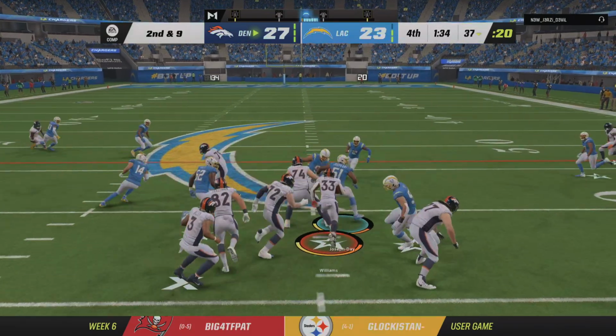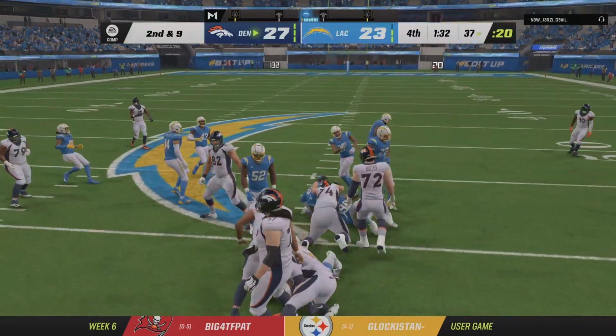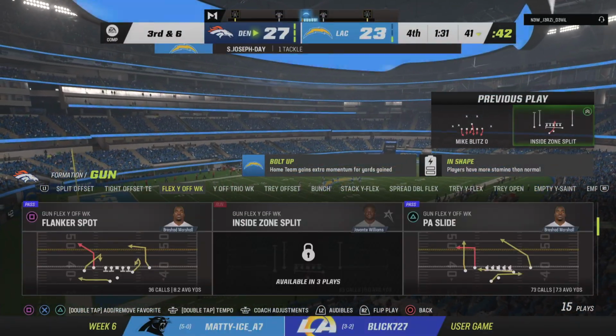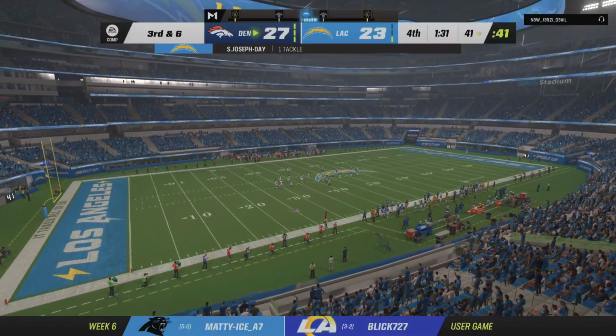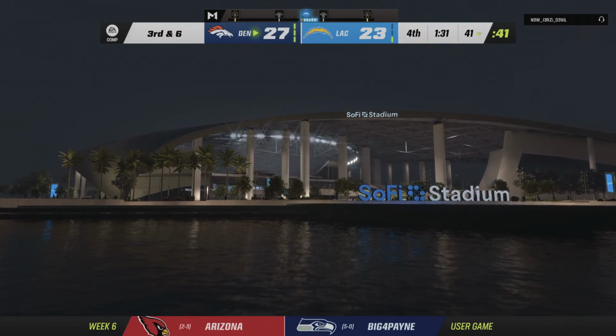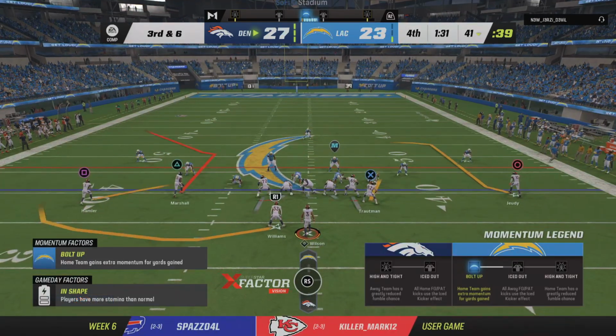They run it again with Williams. Only gets 3 yards there on the heels of the 1-yard pickup. Sets up 3rd and 6. I like a guy who understands the situation. I also like a guy who you look at him and you say, that looks like a guy who knows the coach is going to say, guess what?